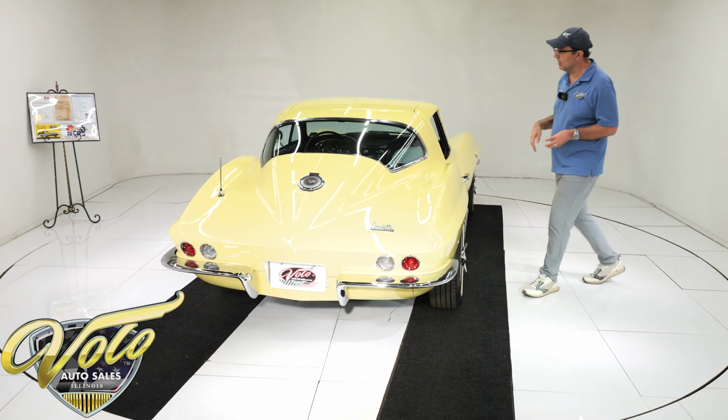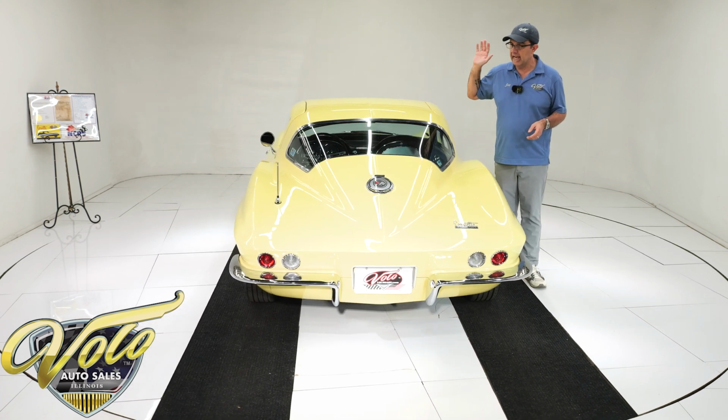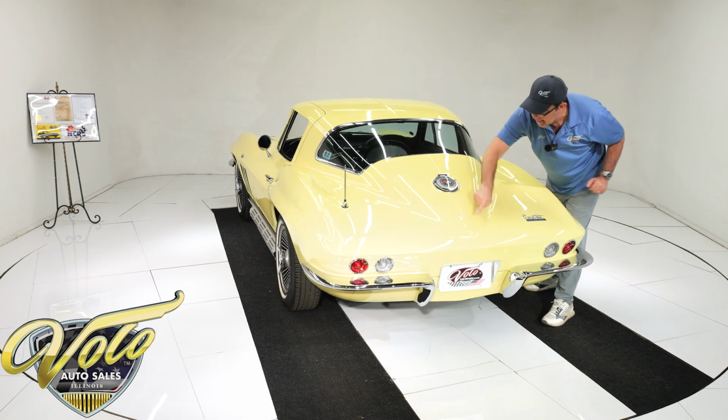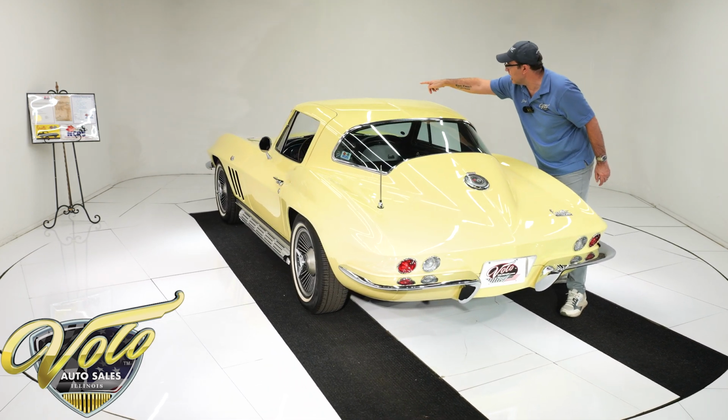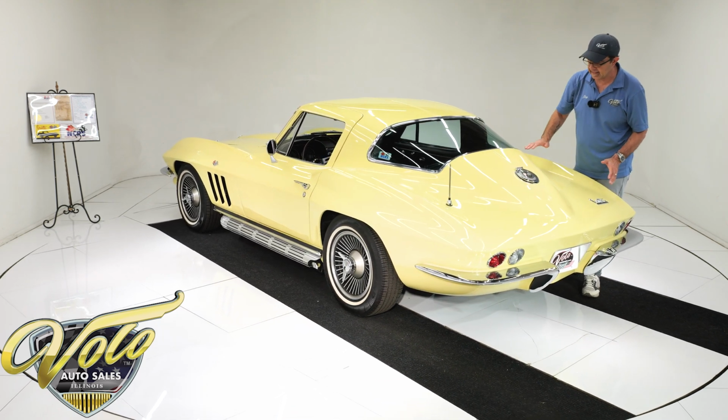Back to the body. First, let's talk about the coupe. They made less of them. They're harder to get, and I find them much more desirable. Look at this boat tail design. It has this nice body line going right up over the roof, the curved window. This is just amazing, folks.